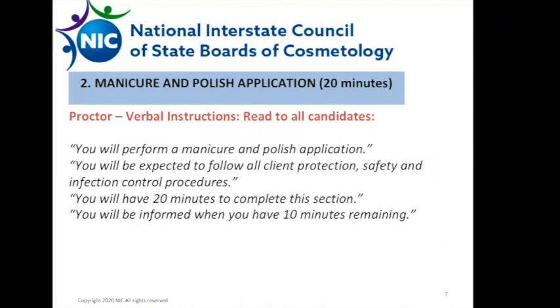And then our candidates are told, you will perform a manicure and polish application. Okay, folks, here again, when the subject matter experts developed this exam, they said we don't really need to teach a manicurist or a nail technician how to do a manicure. They're coming for a license and they should already know how to perform that. So this is a lot different than what you're doing right now.